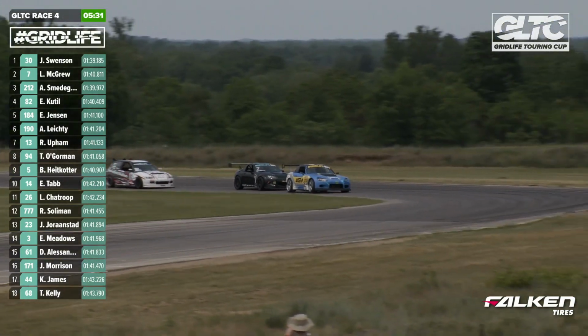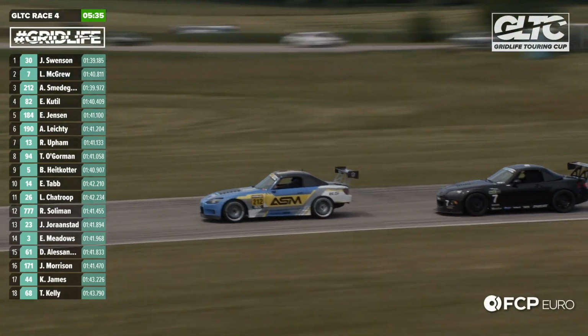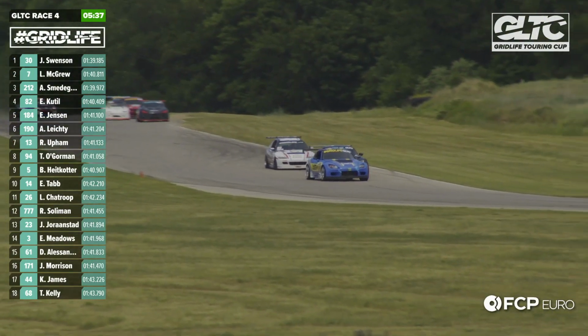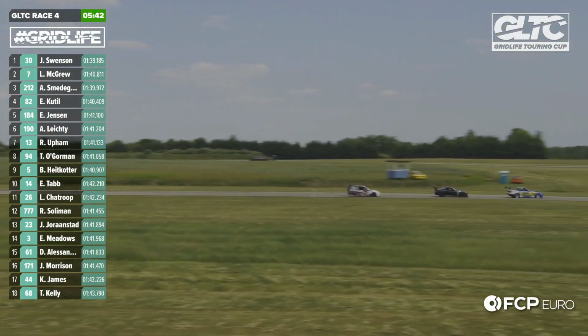They got to get this over with because Swenson ran quicker than them still last time. If he gets too far out front, he can just take it easy and coast to victory. Yeah, definitely. These guys scrapping is helping out Swenson quite a bit. The gap that he's built.